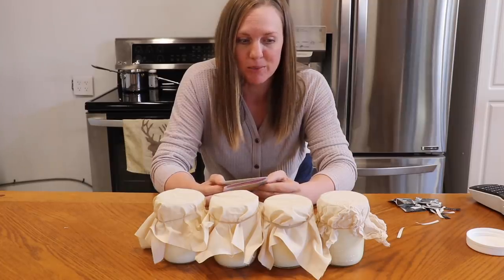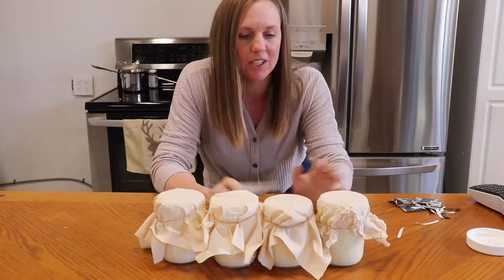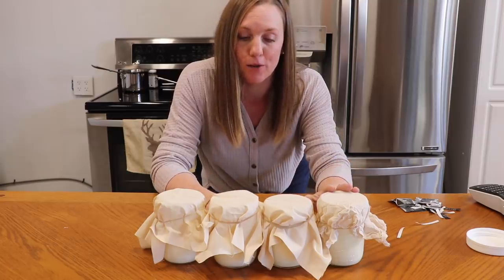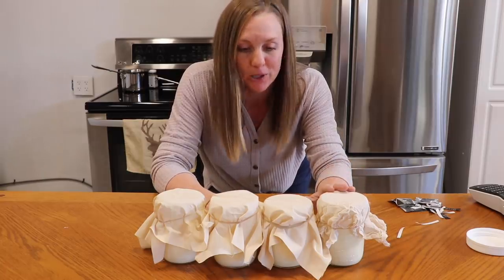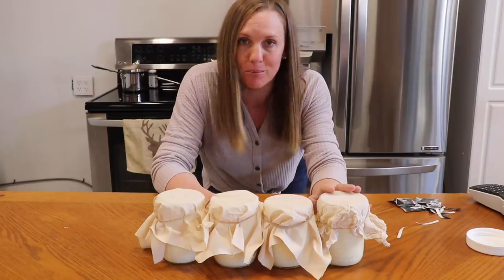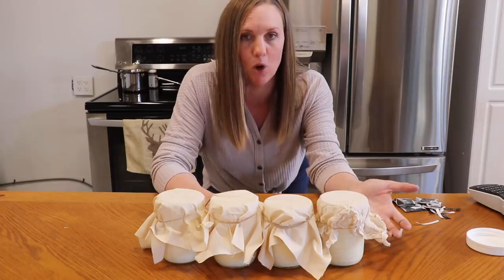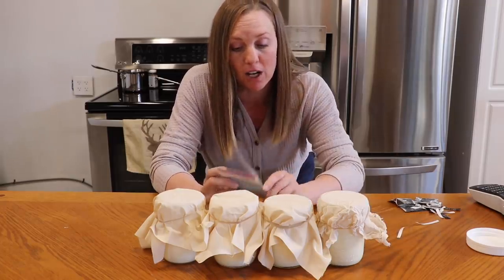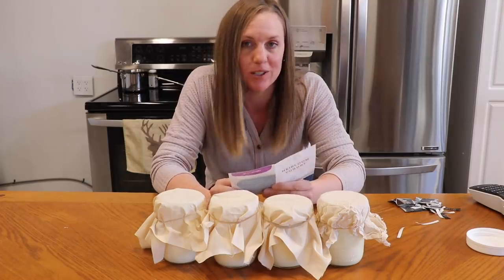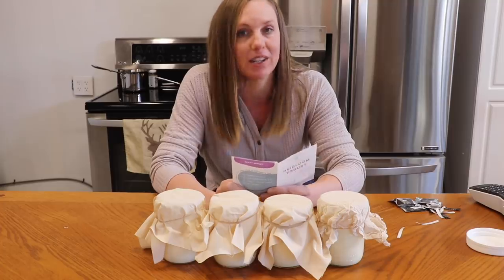So that's pretty much it for starting these guys. It's extremely straightforward. All you need is 1 to 2 cups of cold pasteurized milk per starter. Dump the culture in, give it a good mix, cover it with something breathable like cheesecloth, and stick it in a warm area of your home for at least 12 hours or until the yogurt has set, but no longer than 48 hours.